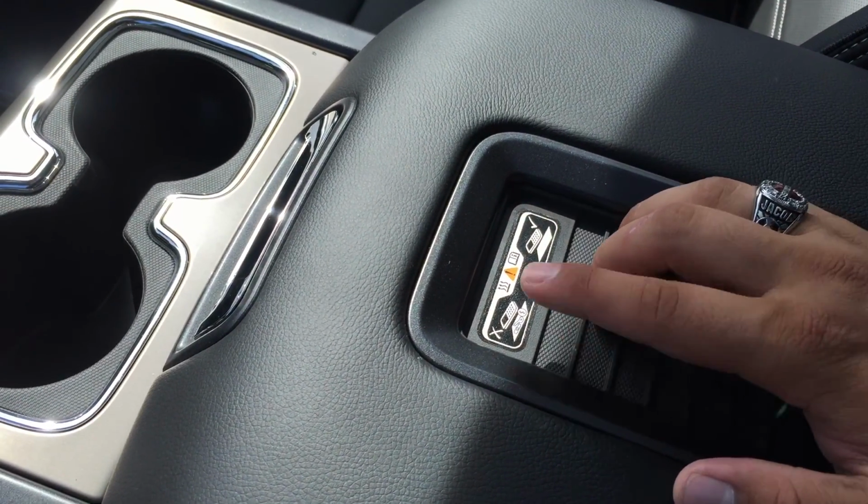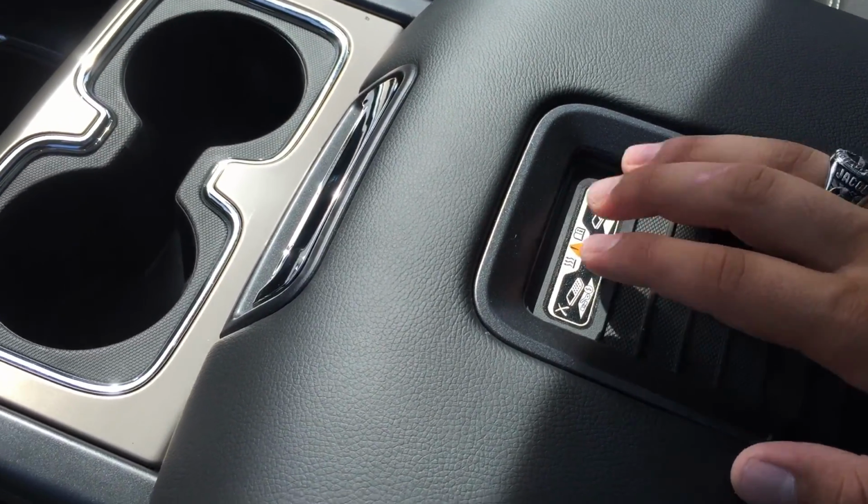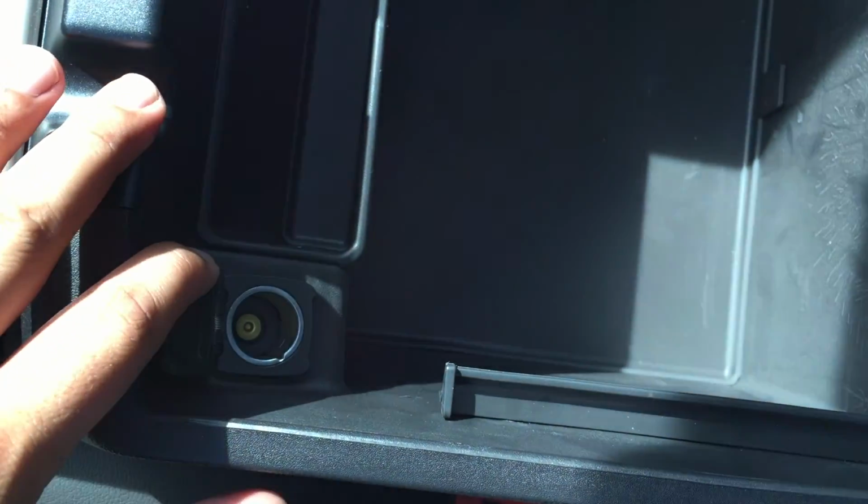And if the phone is wireless charging capable and you place it here when the truck is running, it will begin to charge, which is quite the handy feature. Lift that up, and on the inside here there is quite a bit of storage, as well as two USB ports, an auxiliary input, and on this side there is an auxiliary power outlet.